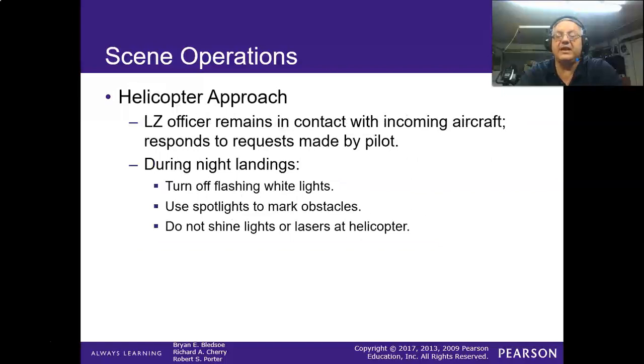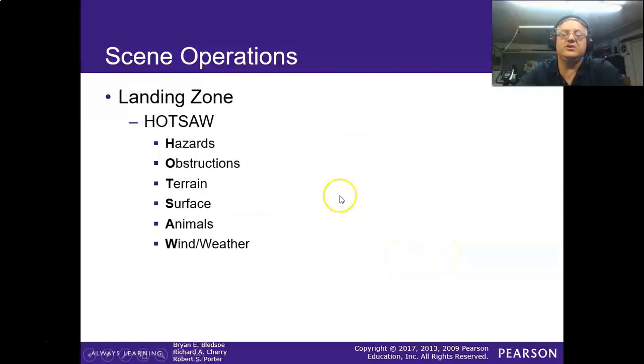Make sure that you turn your lights off. Turn off your flashing white lights. The red lights are okay. They usually handle those pretty well. Don't shine lights or lasers up. Please don't do that. That is extremely dangerous. Check for your hazards, obstructions, your terrain, any surfaces. Make sure all the animals are secured.